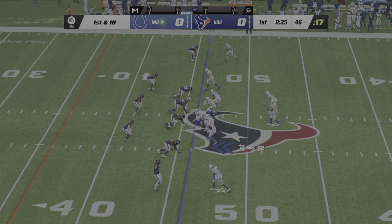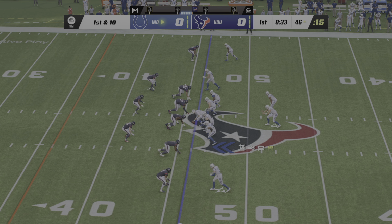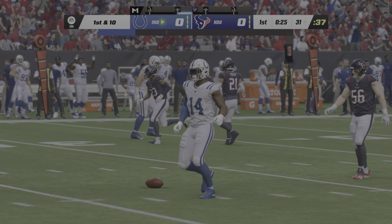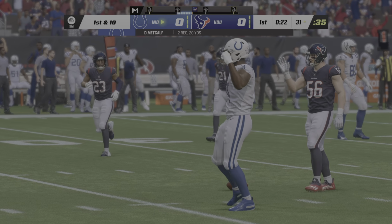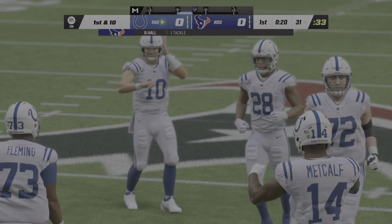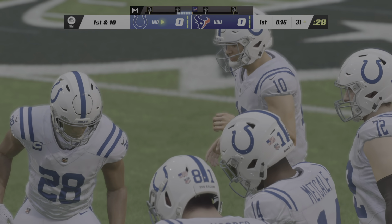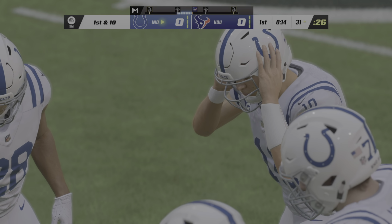So a 1st and 10 now in Houston territory at the 46. Justin Herbert looking to pass. And completes it again to Metcalf. And he'll be taken down here just shy of the 30. We got to like what you're seeing from this offense here on the first drive. A nice, sustained series to begin the game, and it will continue after picking up another first there.